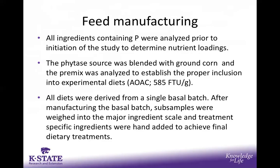All diets were derived from a single basal batch. After manufacturing this basal batch, subsamples were weighed up into the major ingredient scale. From there, treatment-specific ingredients were then hand-added back into the mixture in order to achieve the final dietary treatments.